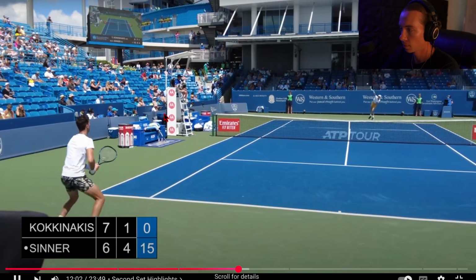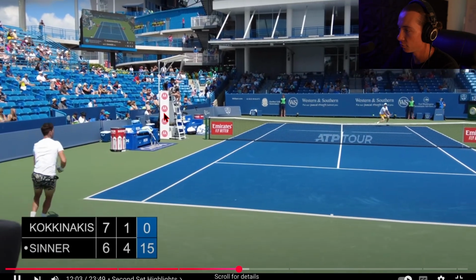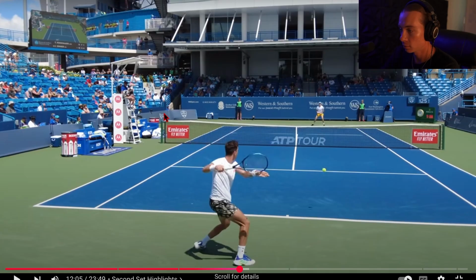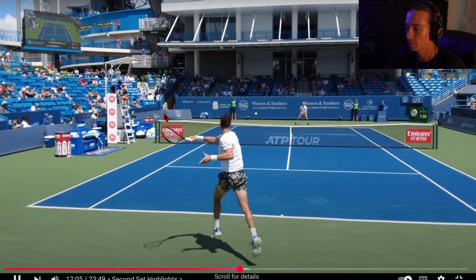Sinner hits a good out wide serve. Kokinakkis goes cross. Sinner changes direction and gives him more of a neutral ball. At the pro level, if you give them a neutral ball like that, they can be aggressive. And what is a player going to do? If you go down the line too early, you change direction too early, your opponent, if they're smart, is going to try to hit a winner cross. There we go.